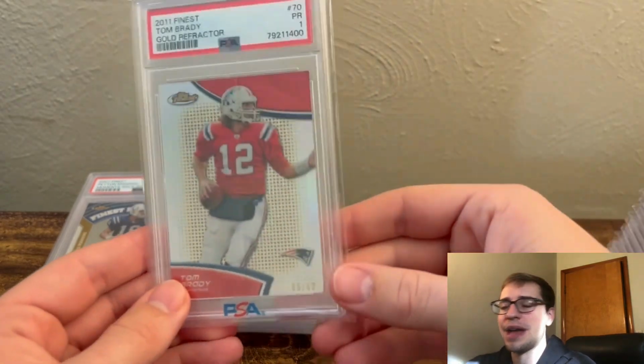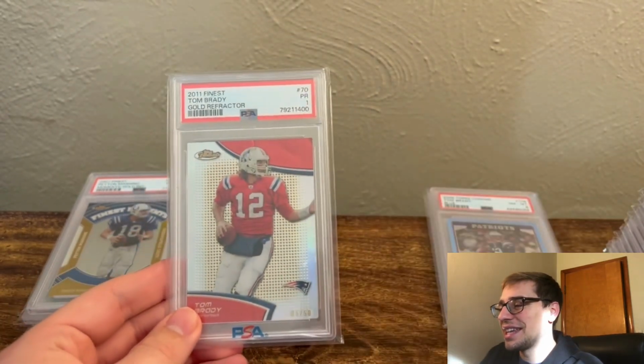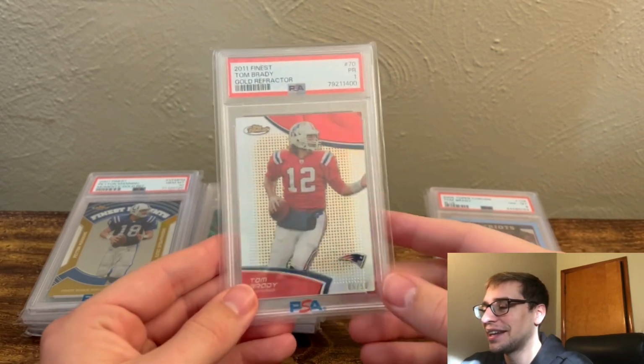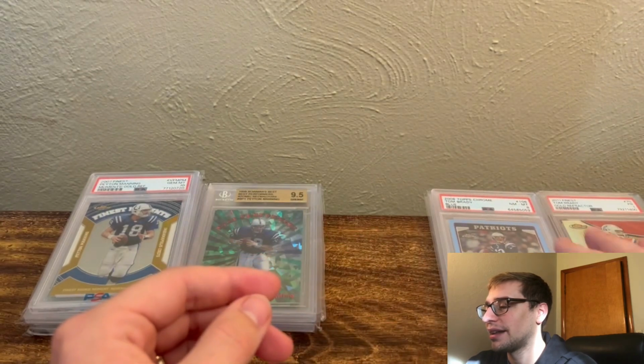Okay, I'm going to keep the 1. The bang for your buck there makes sense to keep the PSA 1. Sorry, I meant to say 1 there. But yeah, keep the PSA 1. So, nice card here. Again, one I'm going to hold on to for quite a while. I really like that card.